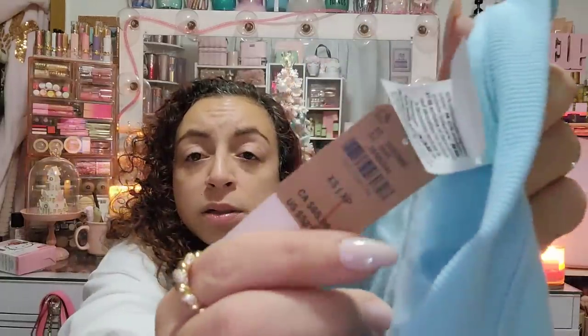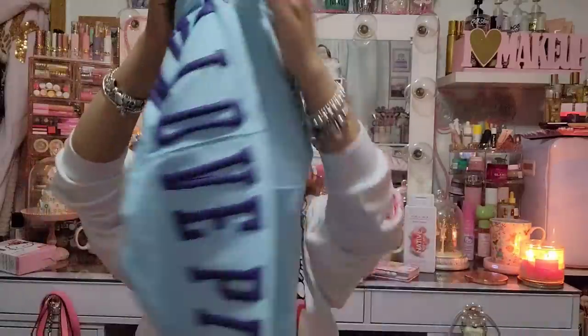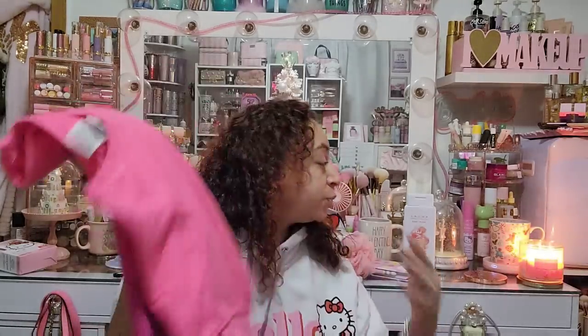This was normally $52. And this looks so comfortable. I can't wait to wear that. That'll look really cute with some light colored jeans or even some dark color, because they have both colors of blue. Heck, it'll look cute with pink pants too. I'm probably gonna wear it with pink pants. $52.95. This one was $18.73. Then I got this one.